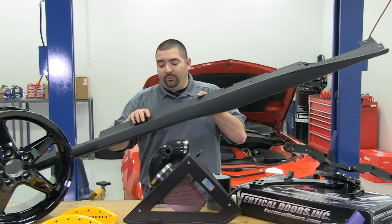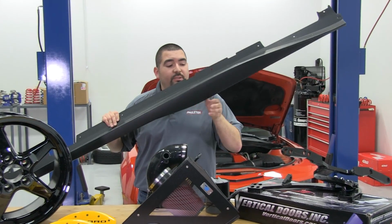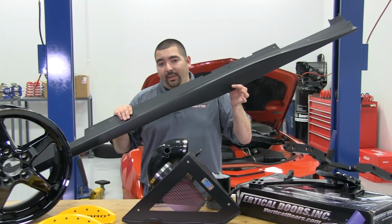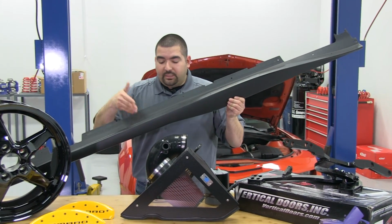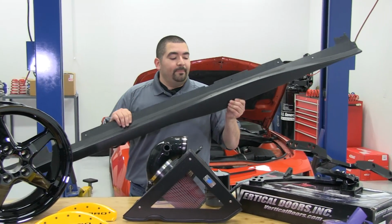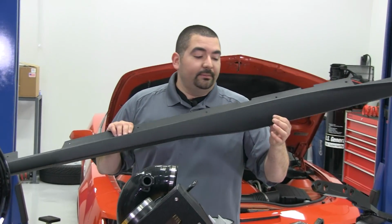That little extra is going to give you a little bit more attitude to it. And this panel, this one right here, is an ACS piece, and it is very nice, very smooth, as you guys can see. This is a primer finish, so you are going to have to paint it, whether you want to keep it a satin color, maybe a satin matte black, or a gloss black. But this side rocker here is going to mount right off to the side.